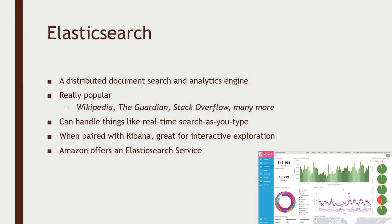Elasticsearch, very popular system. It's not directly related to the world of Hadoop, but again, it's something you might be exporting data to or importing data from. It is basically a distributed document search and analytics engine, and it's very popular out there. For example, Wikipedia uses it. So if you search for something on Wikipedia, that's going through Elasticsearch to try to figure out which documents match your search term the best.